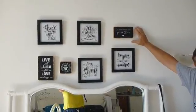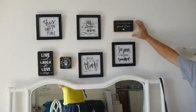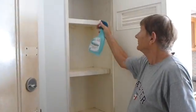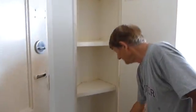Our masterpiece. First decorating thing for our apartment. Sanitizing. Our locker now.